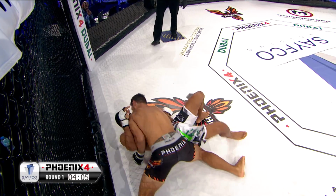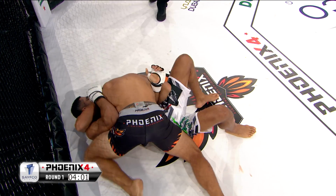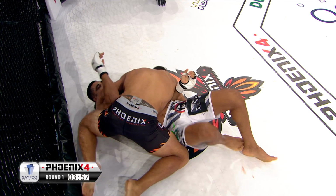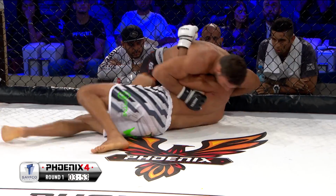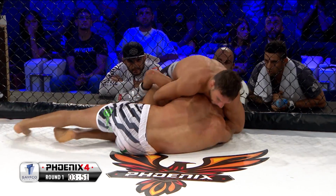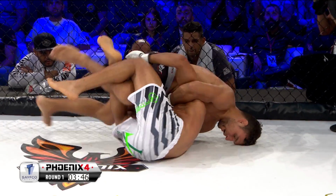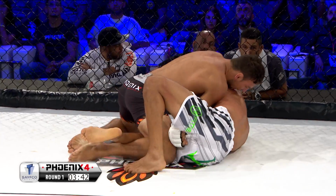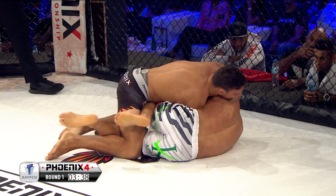There you go, good trip there by Van Dijck, getting Lazzez on the mat. So down they go, controlling position for Belgian fighter Van Dijck. Controlling from side control, trying to push Lazzez away from the wire. Trying to look for a guillotine here, and he's got some purchase. Lazzez could be in a little bit of danger here from this submission specialist. Manages to relieve the pressure, but Van Dijck still holding on.